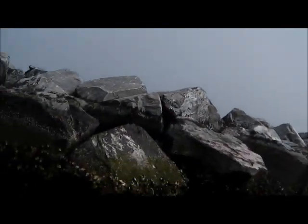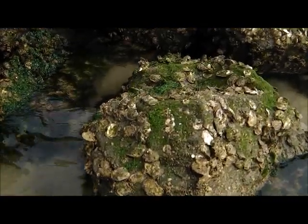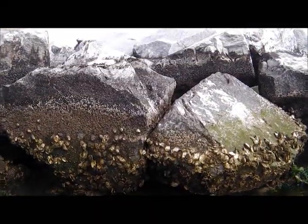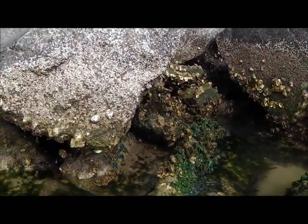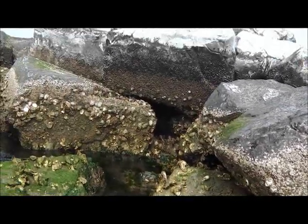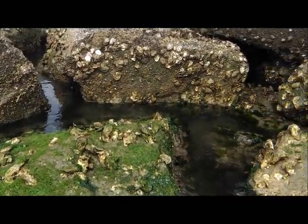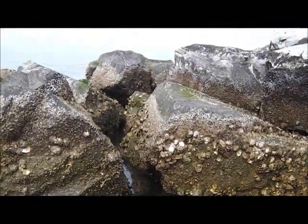This is one of them jetties we're working around. All those little baby oysters, that's where they grow. They grow on rocks or bricks or on each other, whatever you want to call it. They call it striking. They strike.